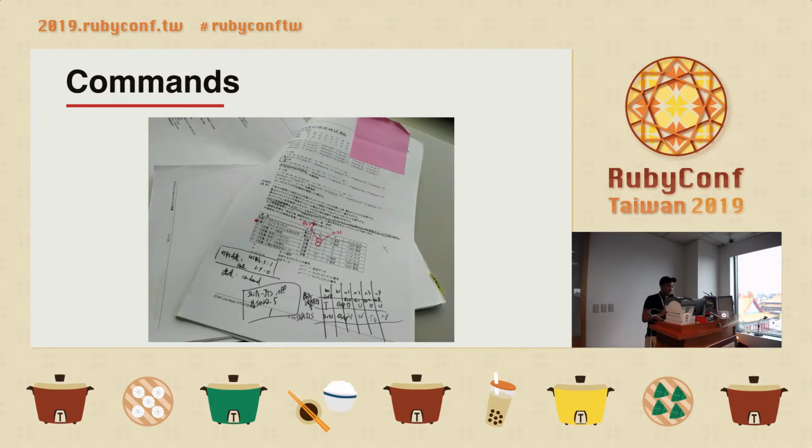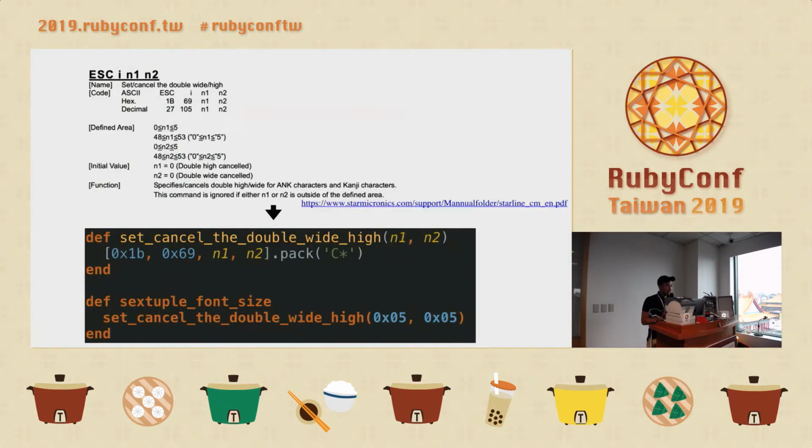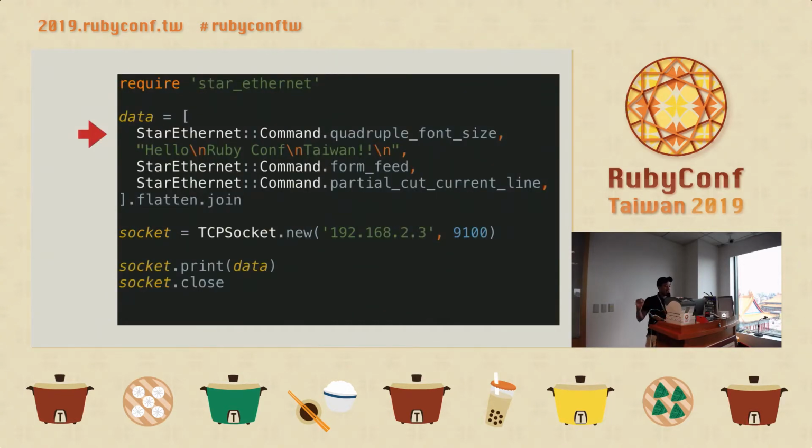I will show you an example of these commands. By using these commands, you can change the font size. You can set the font size by N1 and N2. And after the command, the font size is bigger than before.